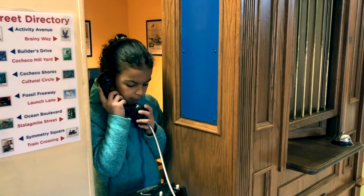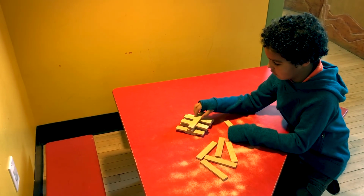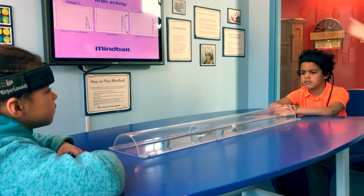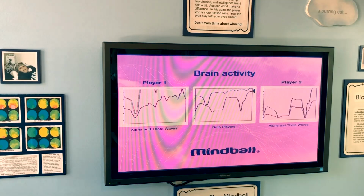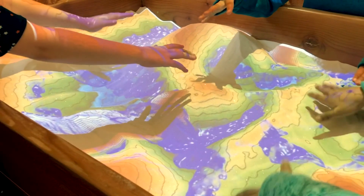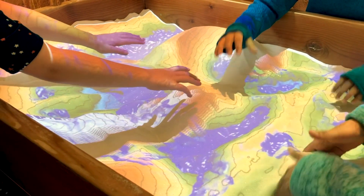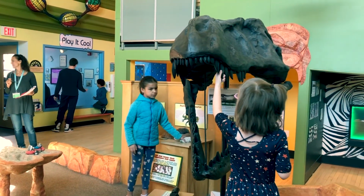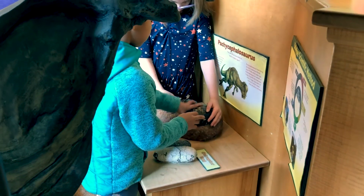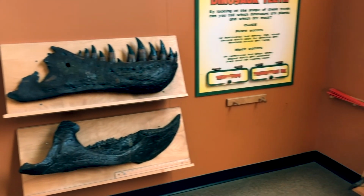Visit the Capla Corner to build tall towers, geometric designs, and more. In Mindball, play games and explore challenges using just the power of your brain. Create your own topographical map with our augmented reality sand table. Compare and contrast different dinosaurs, investigate, and play in our Dino Detective exhibit.